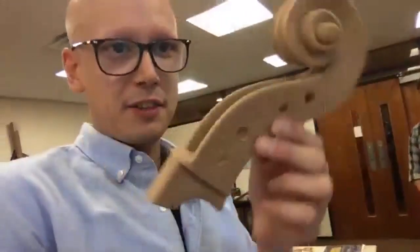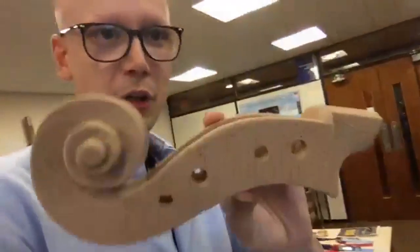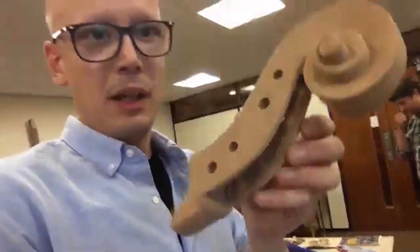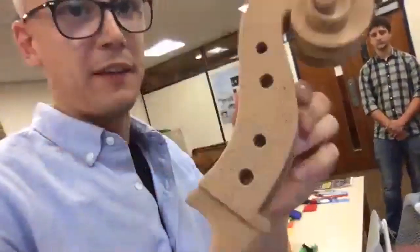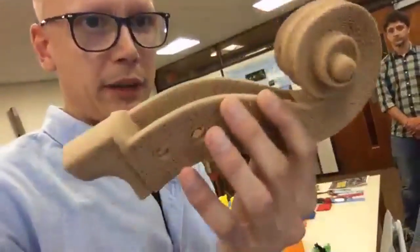And this is another project I really like. We have a professor here who is doing custom cello software. He writes software code that creates cello shapes. He hand makes amazing cellos, but we're helping him play with some of his prototypes before he actually makes them. So that's a wood filament print.